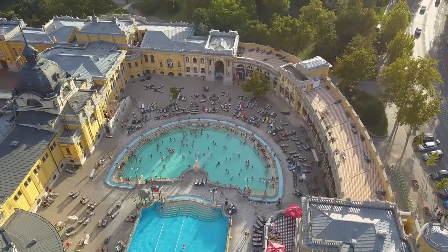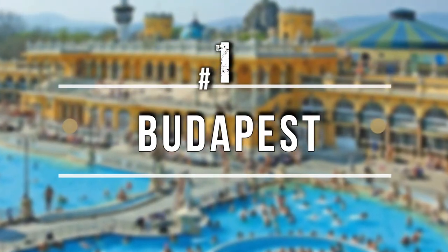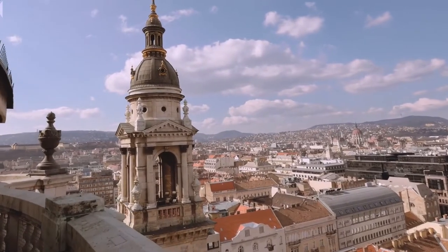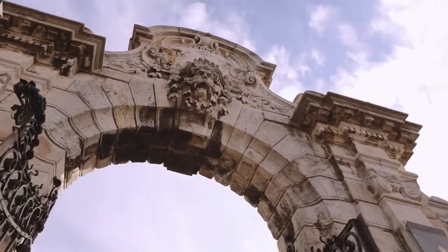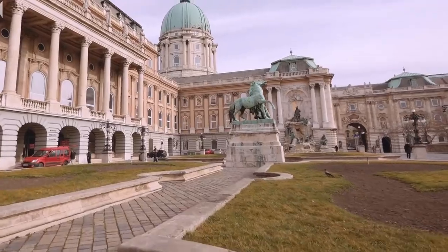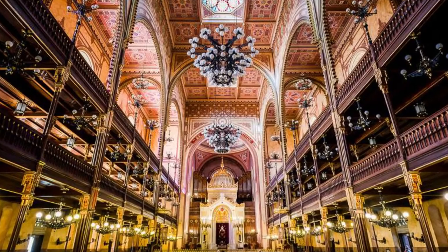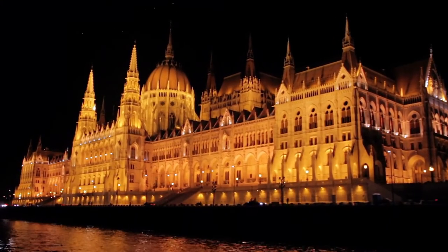Now on our number 1, of course we have the very famous city of Budapest. Budapest, Hungary's capital city and largest city, is often regarded as one of the most beautiful cities in Europe. Budapest is one of the greatest destinations to visit in Hungary, including the world's largest thermal water cave system, the world's second largest synagogue, and the world's third largest parliament building.